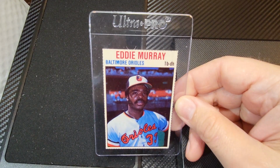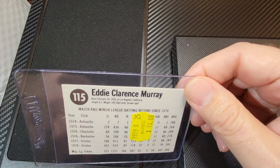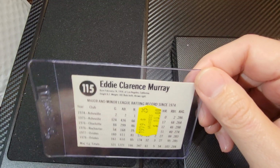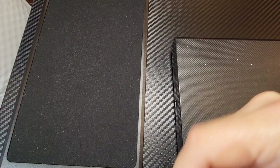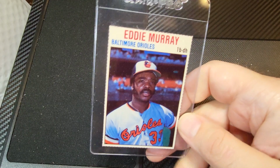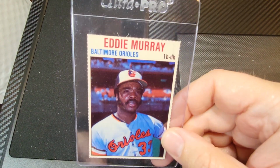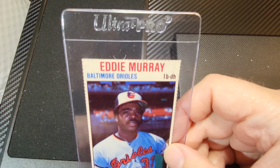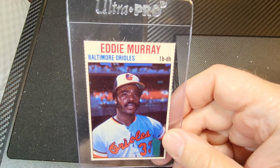Speaking of Eddie Murray, when I saw this, I was like, oh yeah, had to get this. Hostess, you know, handcuffed from the boxes. And I'm pretty sure that Topps did the Hostess cards, even though it doesn't really say it anywhere. So I like any kind of cards like these. I should probably say that the Kraft macaroni and cheese cards are a lot like these, you know, just part of the box.